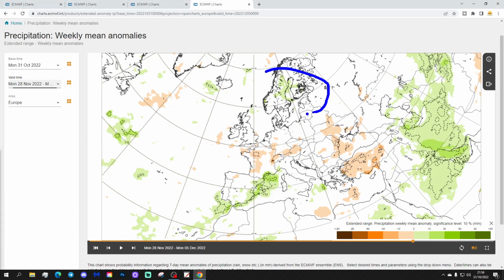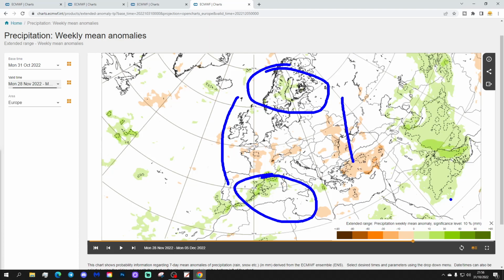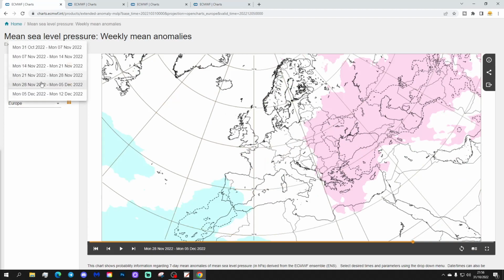So a little bit wetter for Scandinavia, dry from UK, Ireland and France over towards the Black Sea, and then wetter down across southern Europe. And then lastly, week 6 will be the 5th to the 12th of December. That's how it looks.